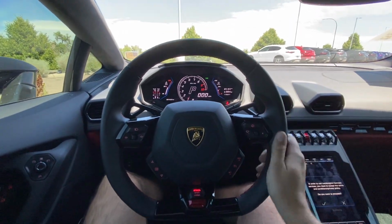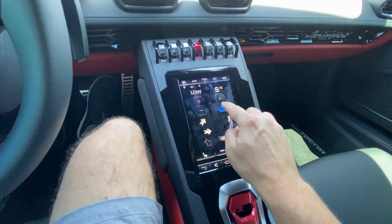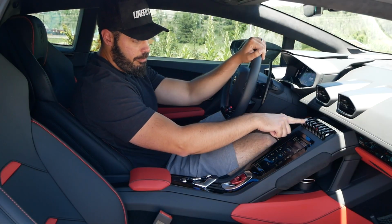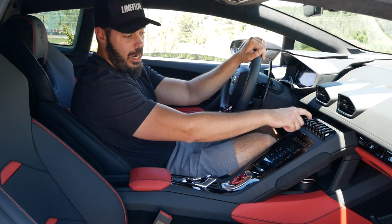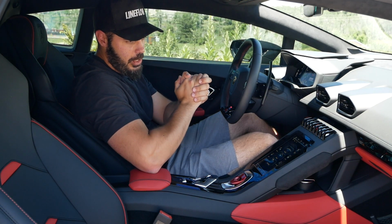And that also helps when you have all these toggle switches for the windows, for example, which is pretty weird because if you hit it downwards, it goes up, and when you push it upwards, then it goes down. So that's a little bit of Italian engineering for you right there. It only adds to the charm of this car, I think.